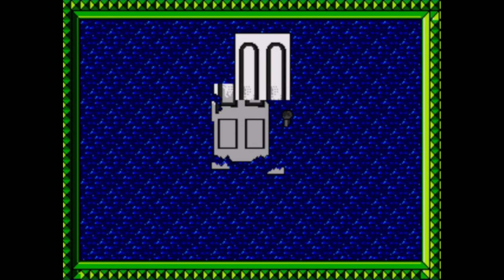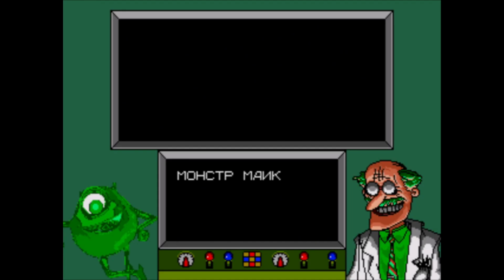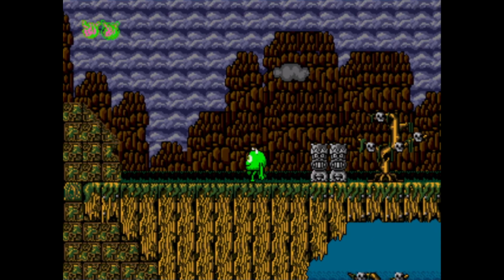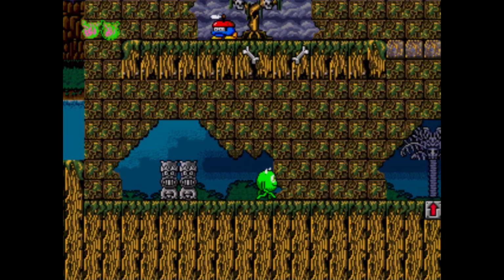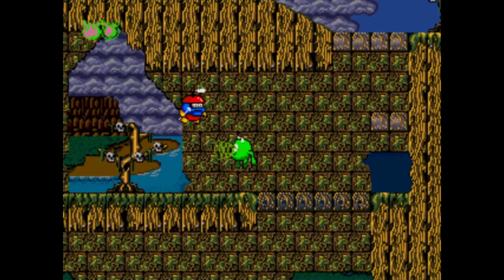The game starts with a door that breaks and drifts into pieces at sea. Then we're given some exposition in Russian with a very disturbing Mike staring into our soul. 16-bit Mike Wazowski is not real. He cannot hurt you. The game's essentially Decap Attack with Mike Wazowski instead, flapping his arms like a lunatic and shooting rays out of his head. If you play Decap Attack, then you've played this.